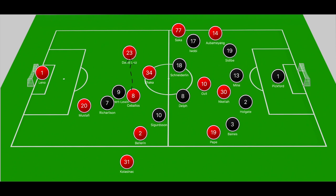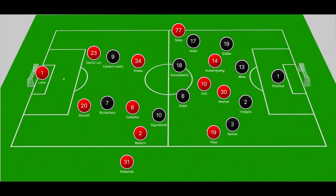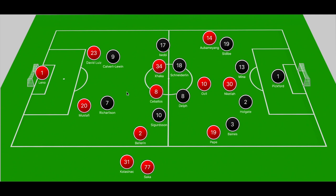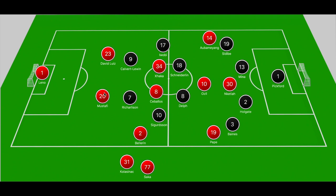But as you can see in that first half, Arsenal had a clear path to goal down that left-hand side, with Saka taking up more adventurous positions ahead of Iwobi, Aubameyang looking to run in behind Sidibe, and Xhaka, Ceballos, and David Luiz being able to pick up the ball in those deeper zones and push forward towards half before playing penetrative passes, because they knew Everton valued their shape rather than stepping out to close down the Arsenal ball player.